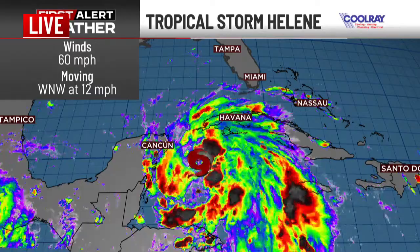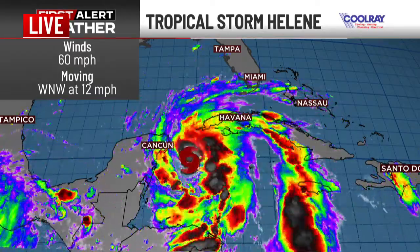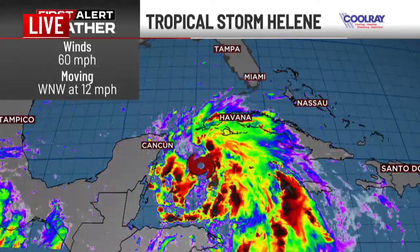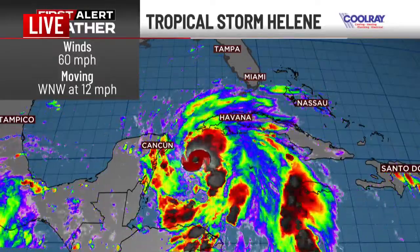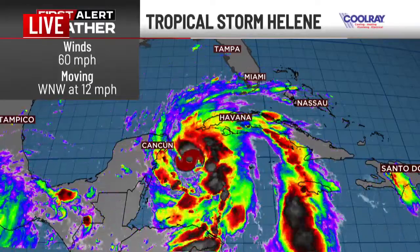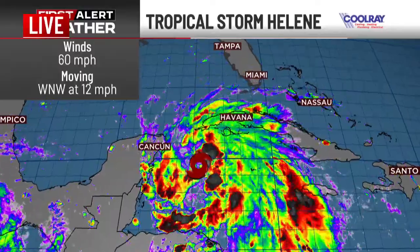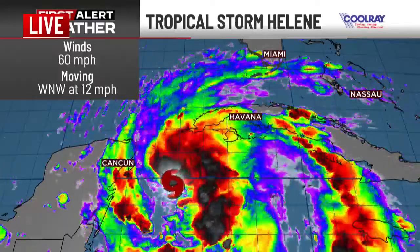Let me flip it over there and show you where Helene is right now, east of Cancun. It looks like it's either going to go right over the tip of the Yucatan Peninsula, or it is going to go just to the east of there and thread the needle between the Yucatan Peninsula and Cuba. And it's moving west-northwest now, but a turn is likely as that storm gets into the Gulf of Mexico.